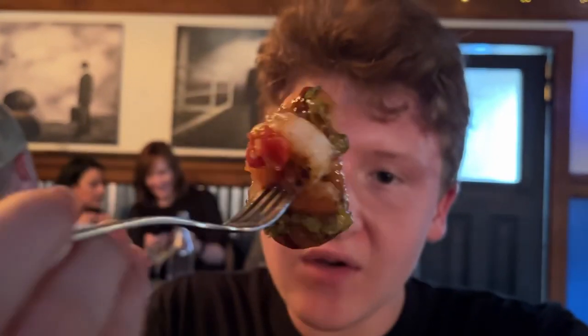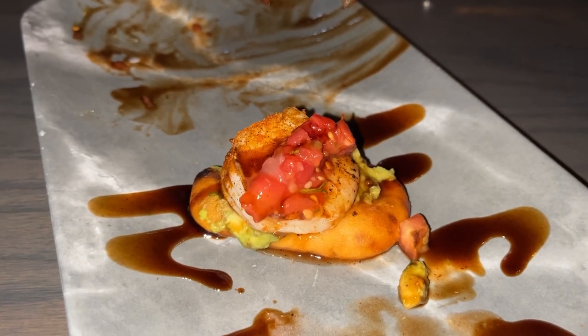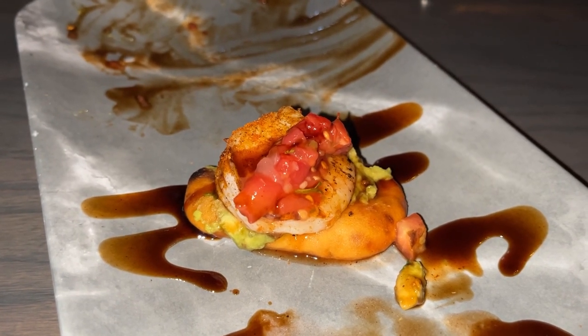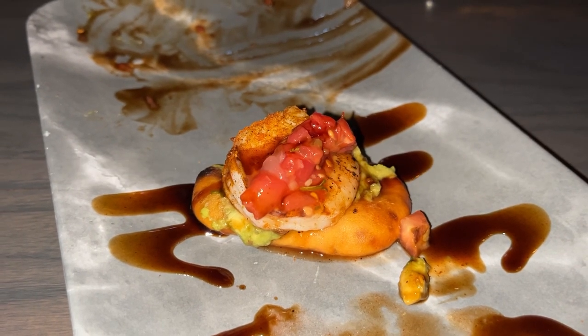Alright guys, naan bombs, of course, naan bread, and we got some shrimp and some other deliciousness on it. These naan bombs are absolutely fire, super good, absolute 10 out of 10. The naan bread, of course, it's amazing. The guacamole is really good, the shrimp, and I like the special sauce, and also those tomatoes. It all comes together with a beautiful melody of flavors.